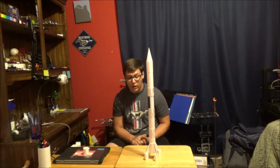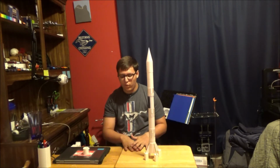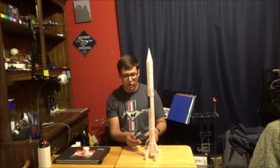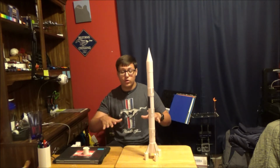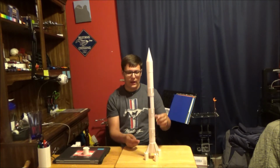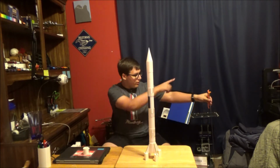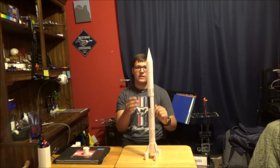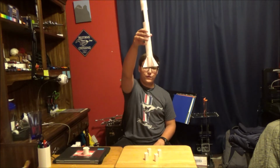Launch mounts for the rocket to stand on. So hopefully in the future we could have some form of metal or wooden launch pad that these little launch lugs are screwed into to force them to stay there in a position that the rocket can notch into, and without this pole, without the launch lugs or anything, it'll just be standing just like this and lift off from the pad.